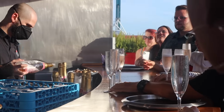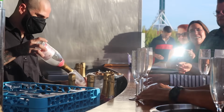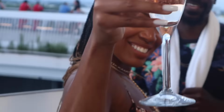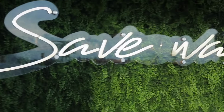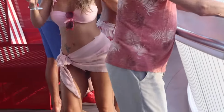Okay, just so you know, the champagne was free-flowing. We had about 4-5 glasses each. They are very generous on Virgin Voyages. Whenever you sail with Virgin Voyages, do not miss sail away. Get up there, get your free drinks, enjoy the dope DJ, and wave goodbye to your port of call.